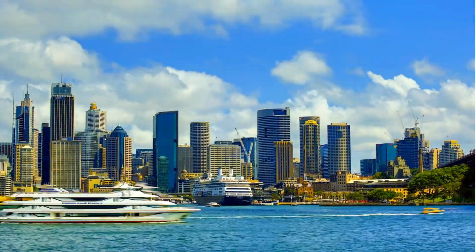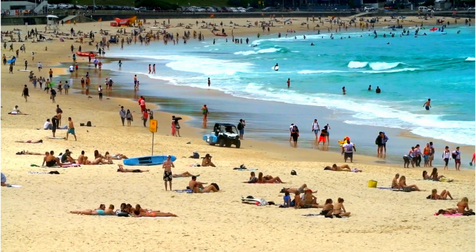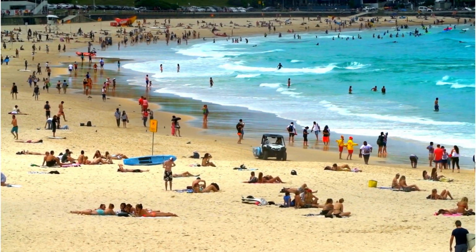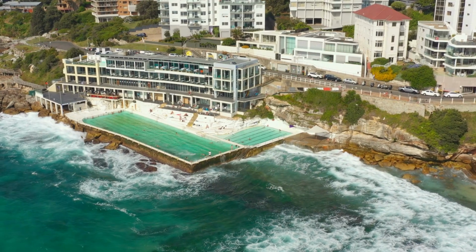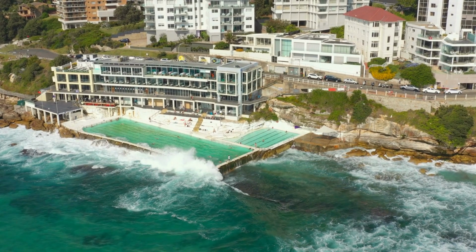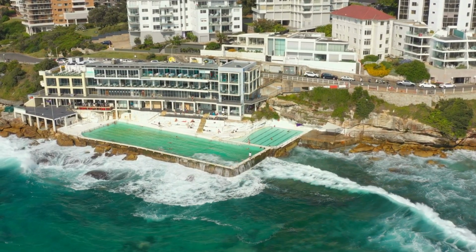Sydney is also famous for its beautiful nature. It has many beautiful beaches within city limits, including the famous but often crowded Bondi Beach. If you want to do a little more than tan, you can go on a day trip to a nearby national park or nature area such as Manly Wharf, which is perfect for aquatic sports.